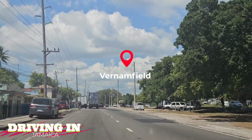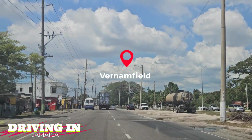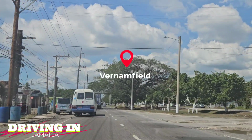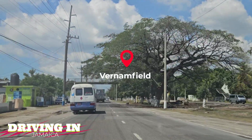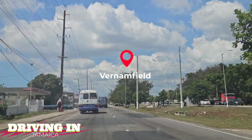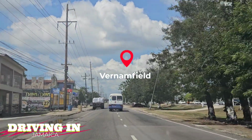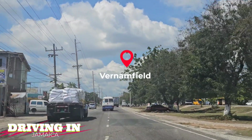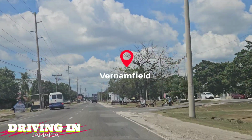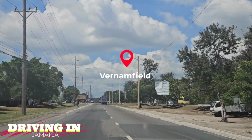Now Vernamfield doesn't have any highway going to it. There's no exit from Highway 2000 to Vernamfield. You'd have to exit at the Maypen interchange and then drive on a terrible road. Terrible road. Now, if they were to build the Vernamfield Airport, you would have to put in an exit, not even an exit, an overpass. You'd have to build a highway from Highway 2000 in Maypen to Vernamfield. There is no way you could build an airport at Vernamfield and not have something connecting you to Highway 2000. And as of now, there are no plans for that.